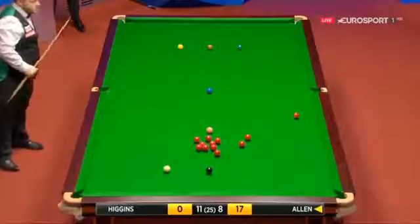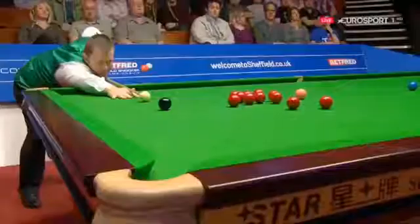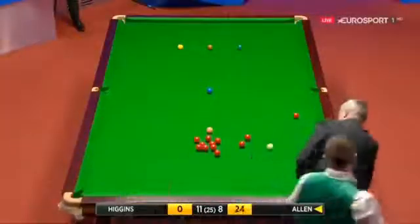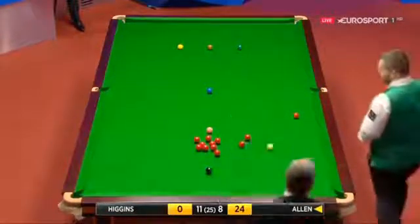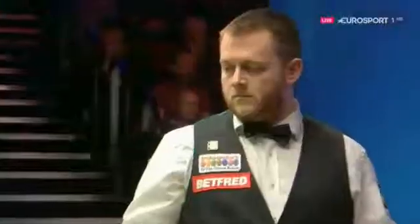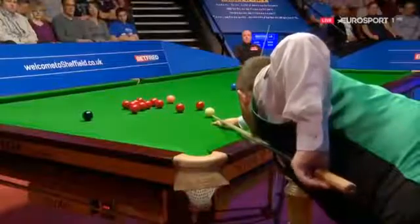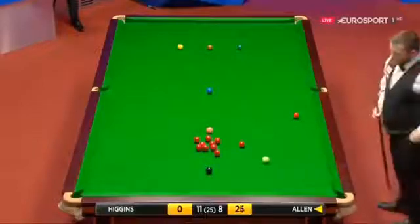Has the angle to stand between them, go into them, play for the ones into the middle. He's got lots of options here. Played for the one to the middle. 24. 25.